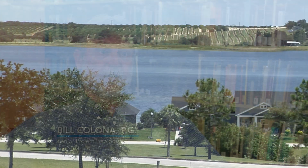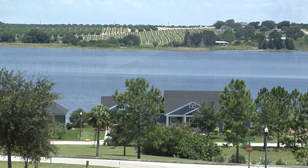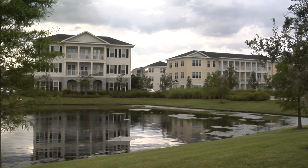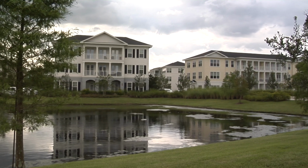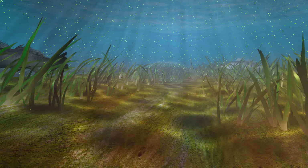Cattle ranching, dairy farming, all of these have seen significant changes in operational methods to help reduce nutrient loading into the lake. But at the same time, the population of Florida has begun to grow. So just the urbanization and growth of septic tanks has kind of begun to replace what was the problem previously.